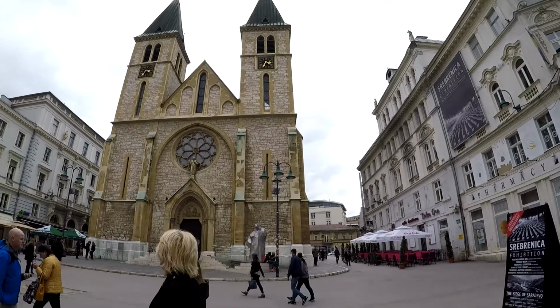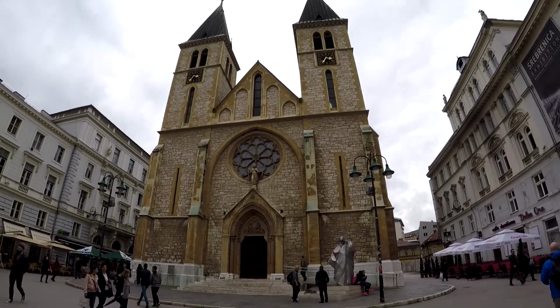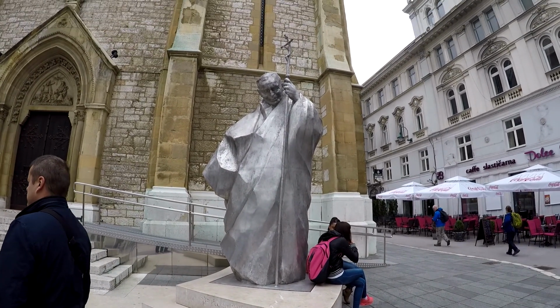I think we can go inside. I'll film inside if I'm allowed to. If not, then I'll see you back outside. Oh yeah, here's a statue of Pope John Paul II. Yeah, unfortunately I was not allowed to film or even take pictures inside, but that's alright. But it's very beautiful though. Whether you're Catholic or not, it's definitely worth checking out. And if you are a Catholic, they even have mass in English on Sundays at 12 o'clock p.m.